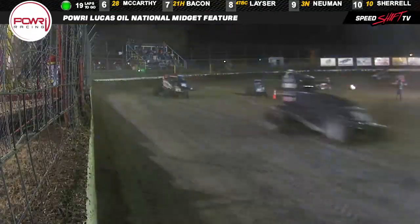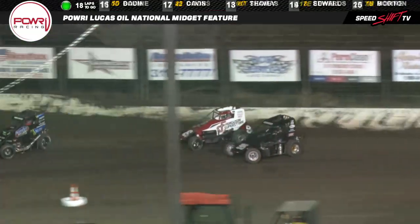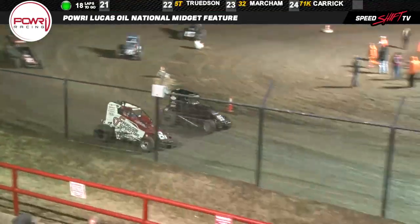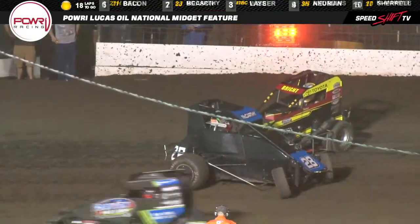Beason quick around the top shelf. Zeb Wise looking for a slider. Oh, Beason was waiting on it. He was waiting on it. I'll get Andrews down the inside. Chris Andrews able to go to the number 3 spot, and a caution comes out for 2 around. Alex Bright got caught up with Ace McCarthy down at turn number 2 and brings out the caution flag.